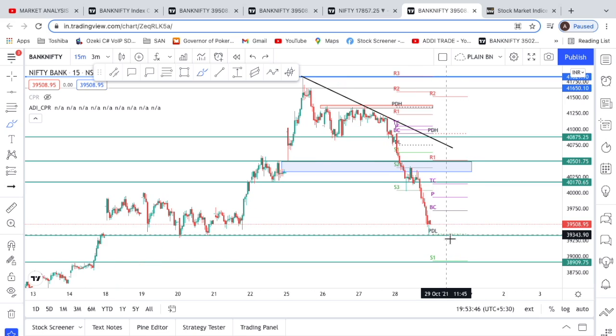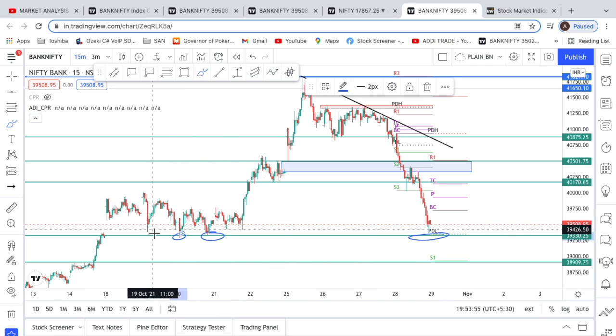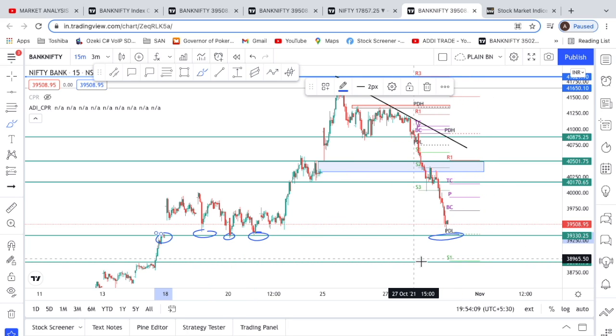And for some reason, if we break this support, this is a very strong support. Even today we reversed from here, that is 39,343. See how many times we have taken support here based on previous price action, and here we have taken resistance. So if we break this, there is no support until this level, 38,917. So it's almost like a 500 points dip is possible if we break this previous day low and this level that I've marked.